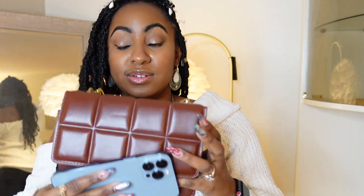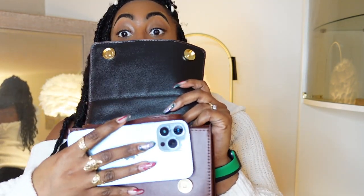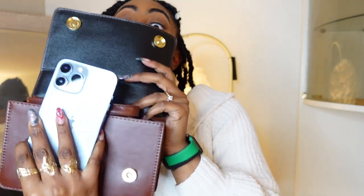That's how it closes. It's this faux leather material in comparison to my phone. It fits, my phone would probably fit in there sideways, not long ways. I don't know if you can see that. But yeah, overall, it's really, really cute.